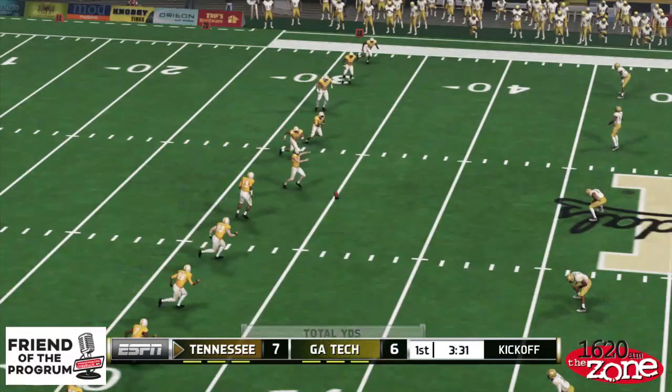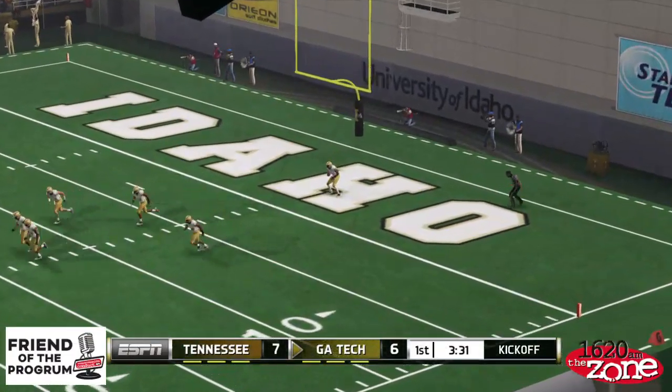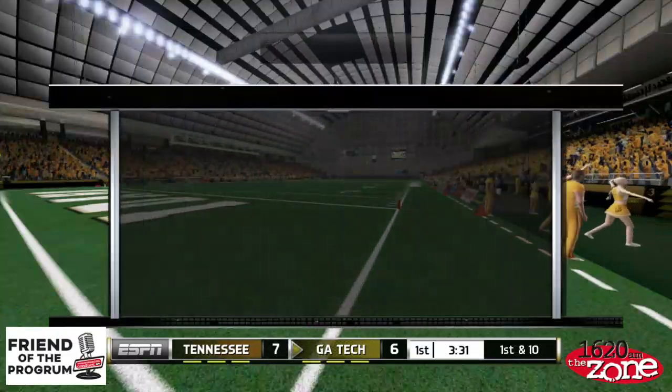Zimaglia looks ready to kick this one off. He just drills this one. This one's going to be down in the end zone for a touchback.